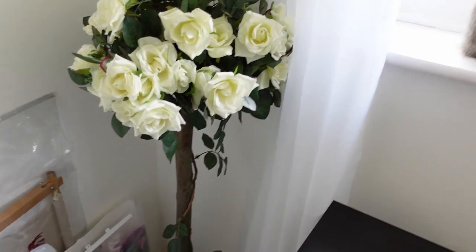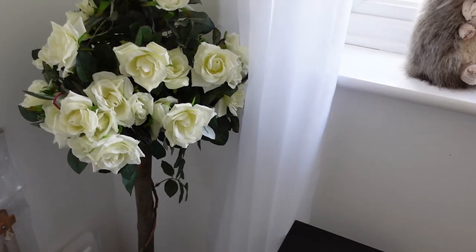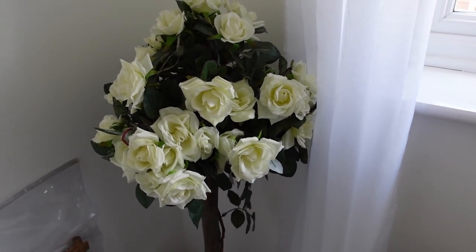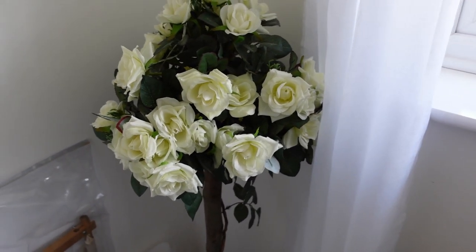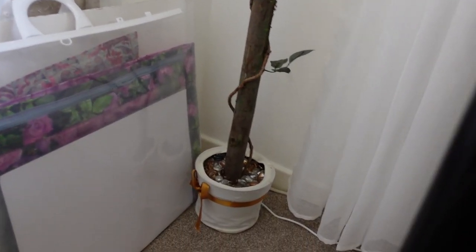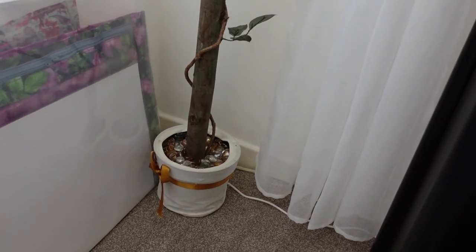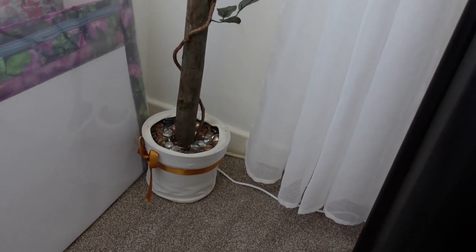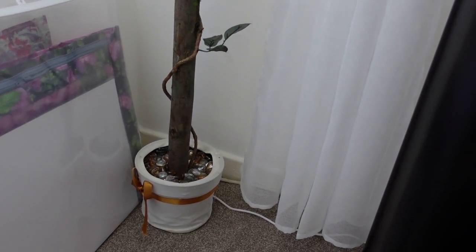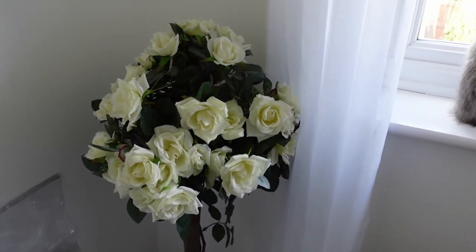Then here we have this rose tree, and an interesting fact is that it's actually from my wedding. So we had 8 of these, I think it was, up the aisle, and so I decided that I wanted to keep one. One went to my mum and we sold the rest, and my mum actually created the little ribbon and the white covering and put the marbles in, because it was just like a plain dark green plant pot thing, and so she covered that for my wedding and I just kept it. So it's super cute, and there is also lights in there.